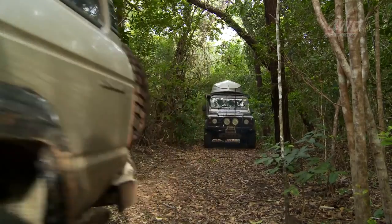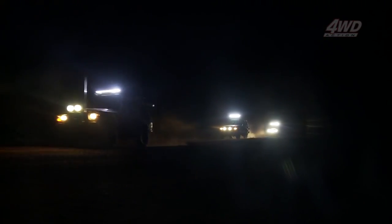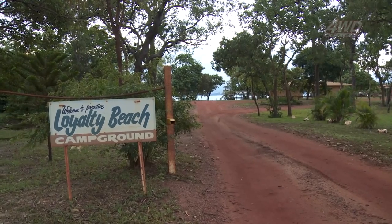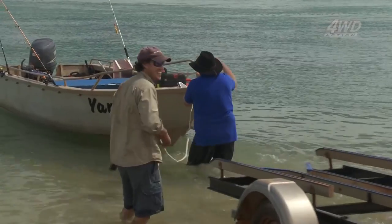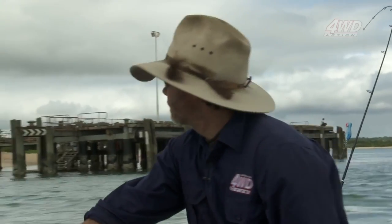We drove the long 3 hours out of Usher Point and headed towards Loyalty Beach. Well, we made it to Loyalty Beach last night, and after a great night's sleep in the swags, we're ready to start the final leg of our journey. Now, as Jamie's tinny isn't quite cut out for the waves of the Arafura Sea, Patsy and Sue from Loyalty Beach have been really kind enough to lend us their boat, the Yarpie.